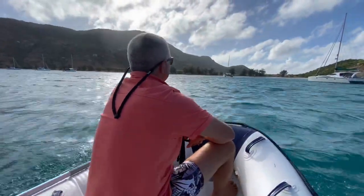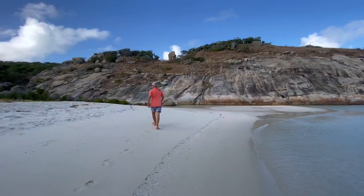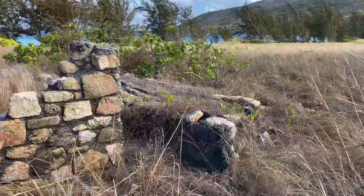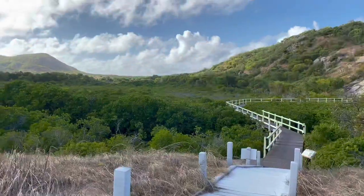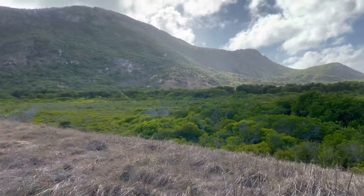Anyway, in the morning it was much more subdued, Squid Lips, as we went ashore for a swim and a bit of a wander. I took him up to show him Mary Watson's cottage remains. Very sad story there. You could Google it, Mary Watson, Lizard Island. It's worth looking at.